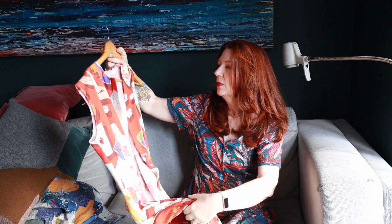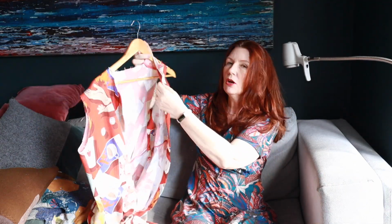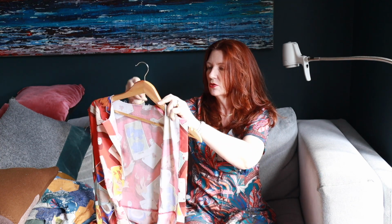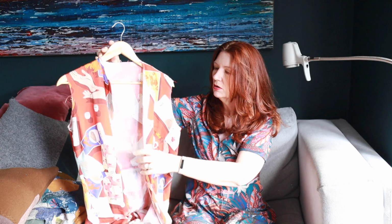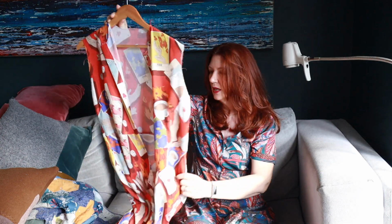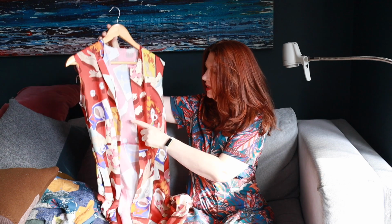So I'm about halfway through. The collar isn't on yet. It has been stay stitched, so I'm not worried too much about that stretching. Obviously the sleeves are not on yet. But what I'm going to do in a minute is get up and move the camera so that you can see. What I wanted to do was compare where the waistline of this one sits and this one.